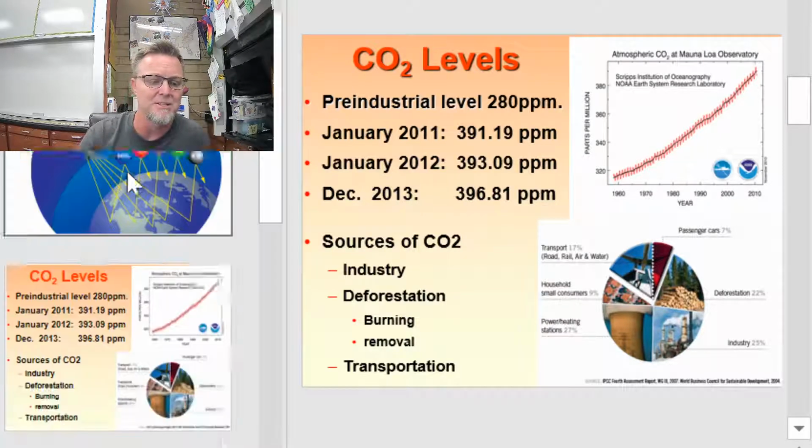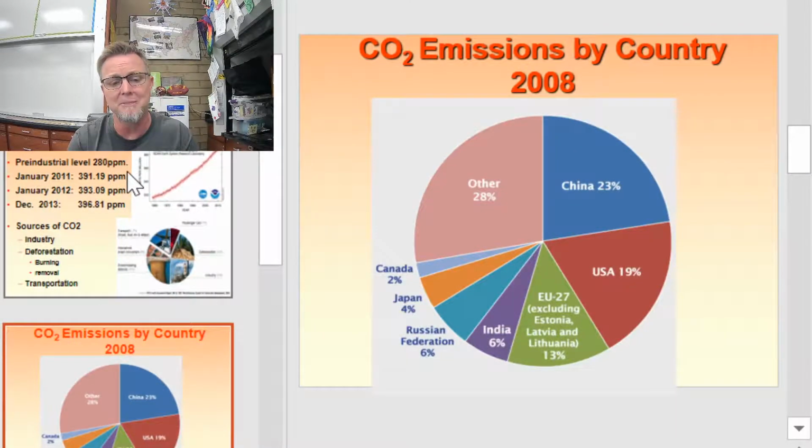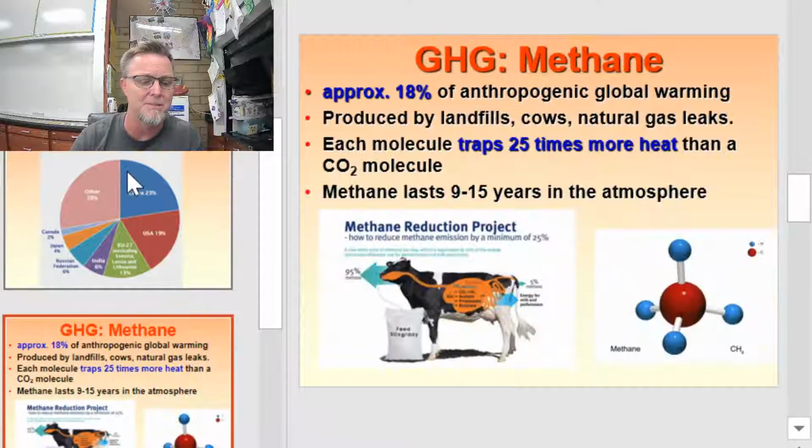Let's use photosynthesis instead. When you think about emissions by country, you can see that China and the US are kind of like the number one offenders when it comes to putting CO2 in the atmosphere. Industry, transportation, you name it, all of these things play into it. If you're burning fossil fuels in any way, shape, or form, you're putting CO2 in the atmosphere.